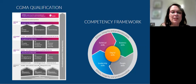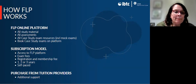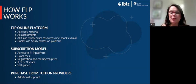Let's take a closer look at the second route. So let's take a look at FLP. Your learning and continuous assessment takes place on this online platform. We call it the FLP platform. It is compulsory for you to sign up for the FLP platform if you want to participate in the FLP methodology of only having to write the case study exams.